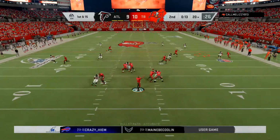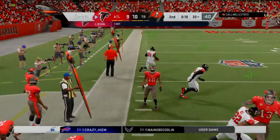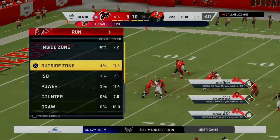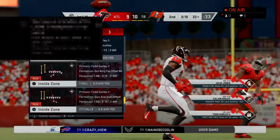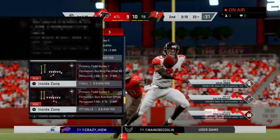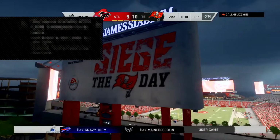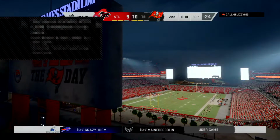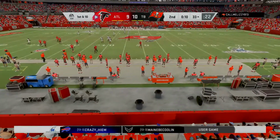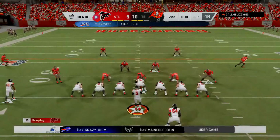Operating from the gun. Fields. And for the third time here in this half, it's intercepted. Picked off by Logan Ryan at the 33-yard line. So they'll come up 1st and 10 now from the 33.